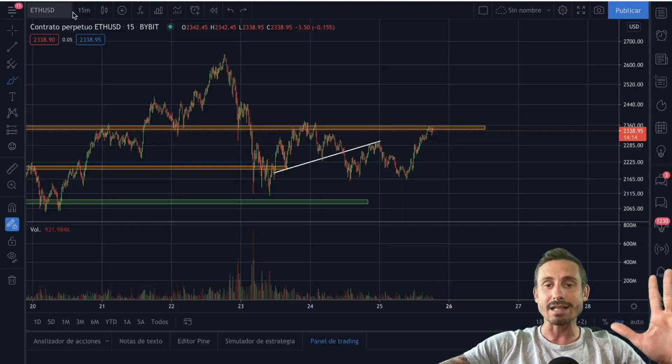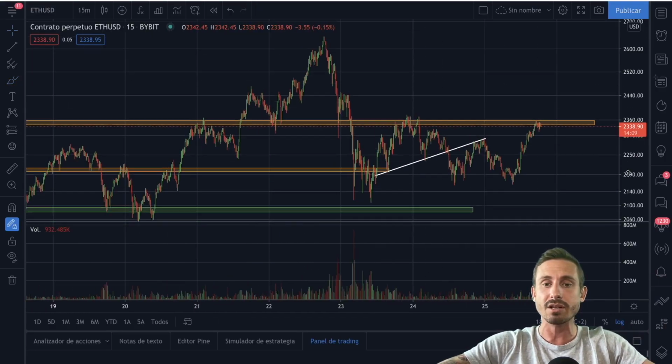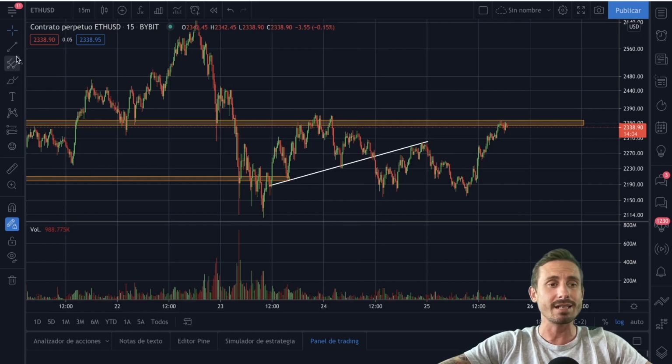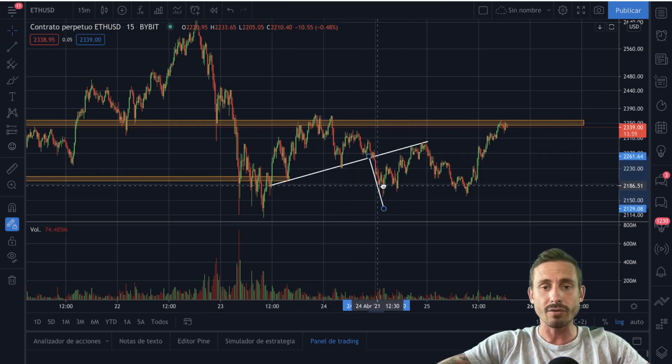Let's take a look at Ethereum. Right, Ethereum, we saw on the 50-minute chart yesterday. When I made the video, we were just about to break this support level. I did say that supposedly the measured move would be coming all the way down, depending on the breakout.